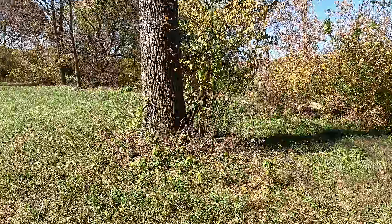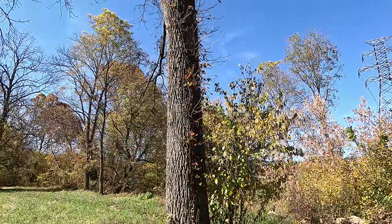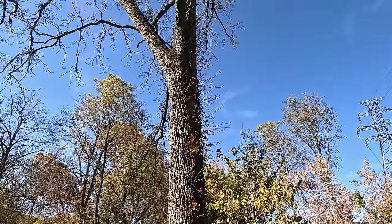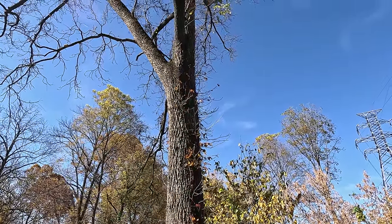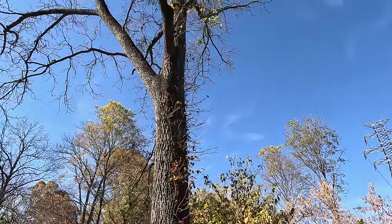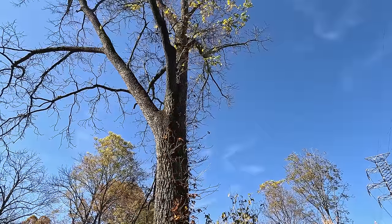Fantastic tree right here, guys. This is what walnut's all about right here. A nice standing walnut near a creek, thriving with no issues. And as we scan up right here, you've got probably 20 plus feet before it does branch out. And check out that crotch right there where it comes out. Fantastic. Another crotch right there above it. And then maybe one more saw log past that.